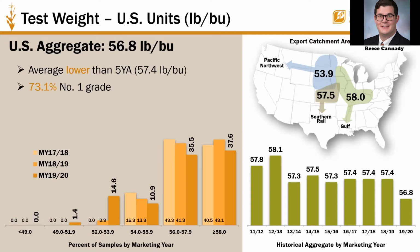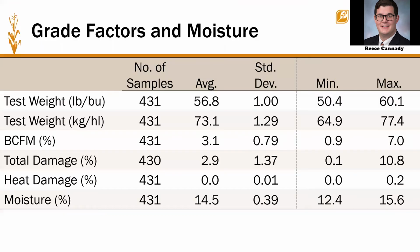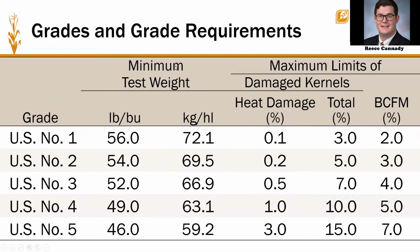And that said, the 54 that's coming out of the Pacific Northwest, if we go back and look at our table here, that 54 is still going to be just below the number 2 range. You're going to be at 53.9 right in here, which again is fine, as some of our customers in that area do buy number 3 corn. So despite having a low test weight, we're still making grade for the shipments that are going out into export. They're still making the number 2 or number 3 grade as specified in contract.